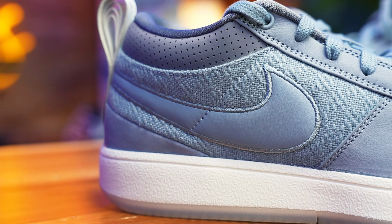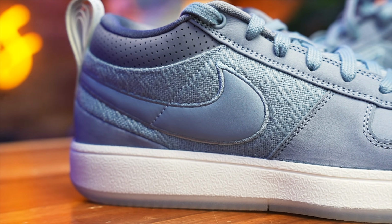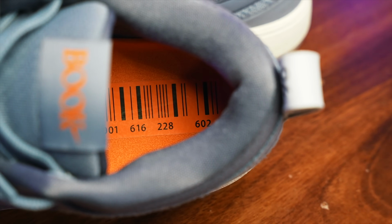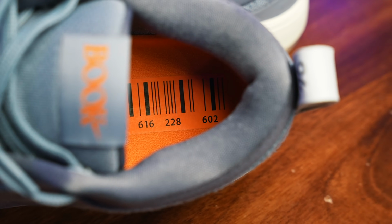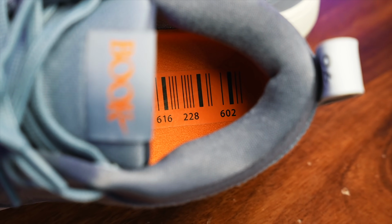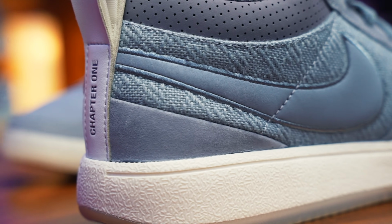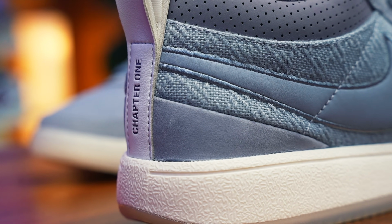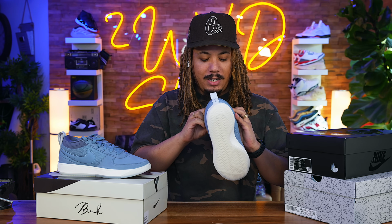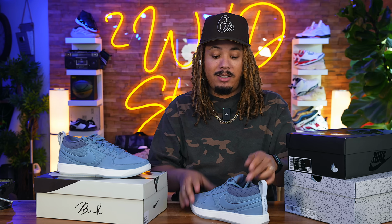Also on the shoe, on the left shoe in particular, is a barcode with 001, which is for Devin Booker. 616 is his hometown, Grand Rapids. 228 is where he grew up at in Mississippi, and then 602 is in Phoenix, Arizona. So that is the layout there, and that is also featured on here as well. On the back of the shoe is his family's crest. It's a D down there, M, and then I don't know what that is at the top, but basically it's his family crest.